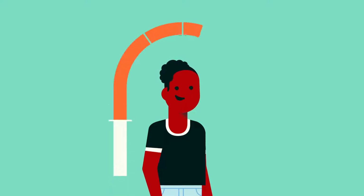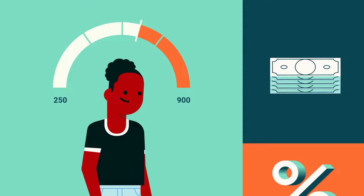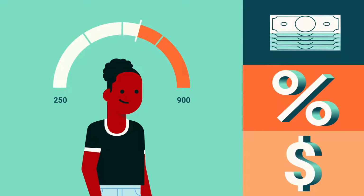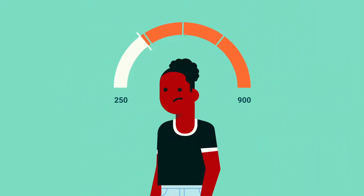Your credit can have far-reaching effects. It can impact your ability to get a loan, qualify for the best possible rates, and affect how much you pay for insurance, utilities, and more. But to rebuild your credit, you have to know where to begin.